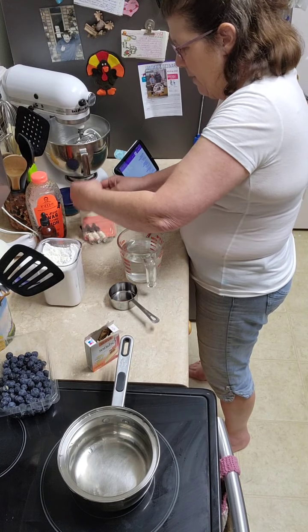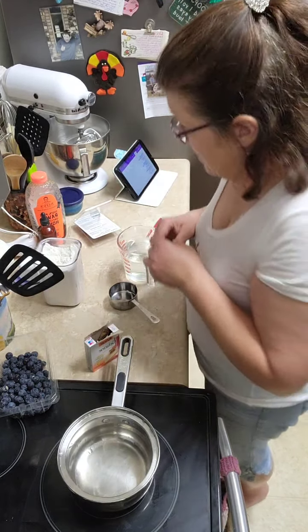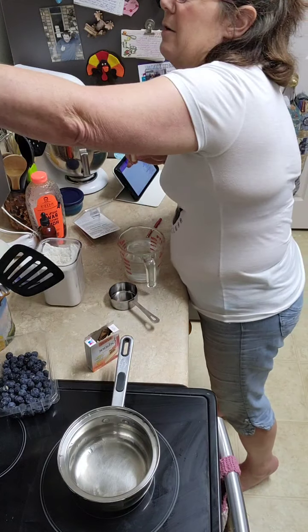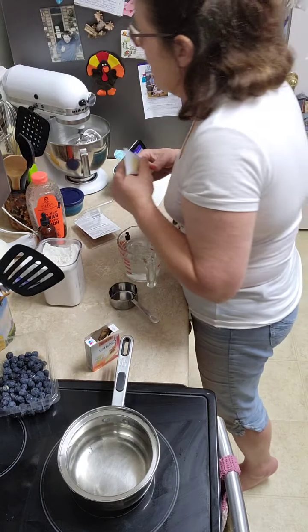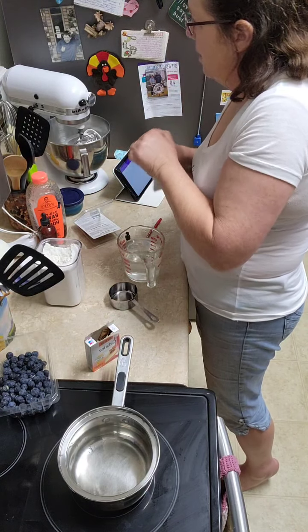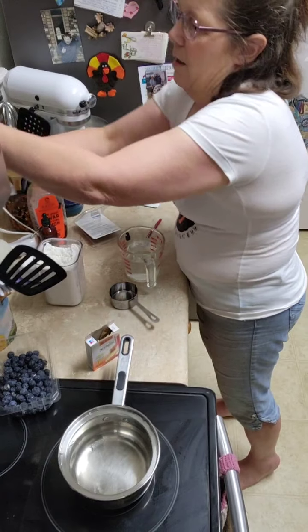Why don't I just spill everything out? As you can see, this is clear. So you do need to add a little bit of red food coloring. And let's see, we'll just get up close to this. Come on.